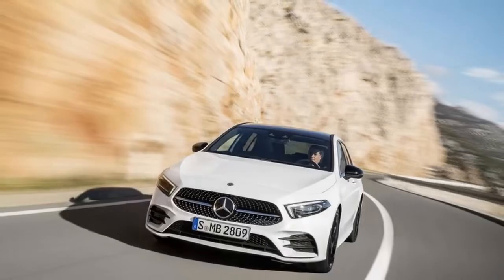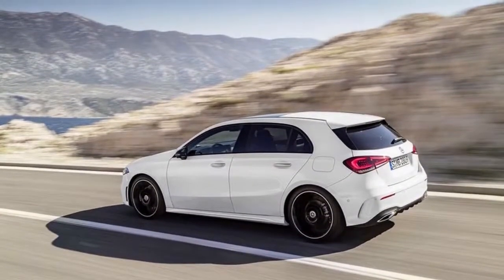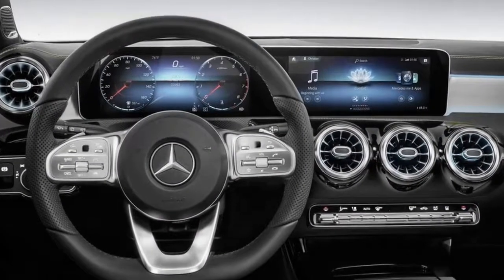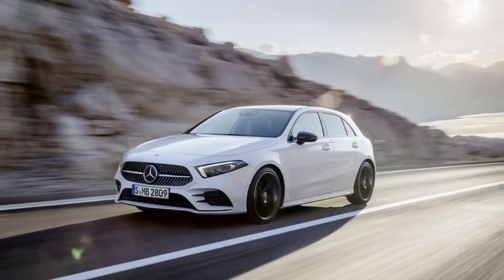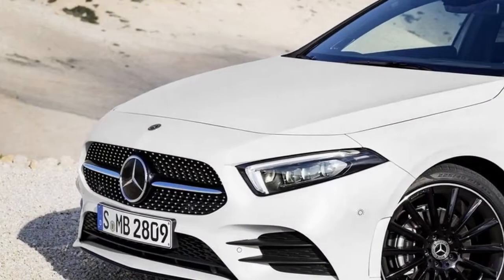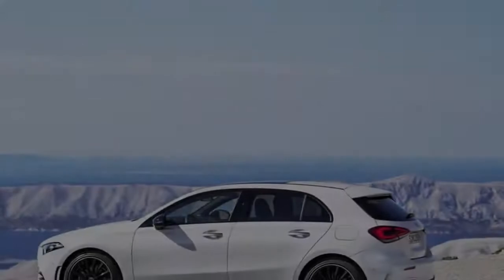AMG Line cars get their own specific body kit, 18-inch AMG alloys, lowered suspension and sportier detailing inside. An optional night package throws in a load of fresh black bits. For the first year after the launch, an Edition 1 trim is also available that dolls up your new A-Class with yellow detailing and not a lot else.